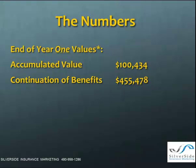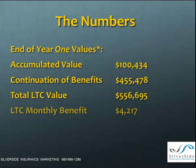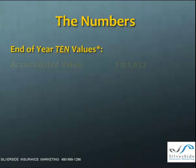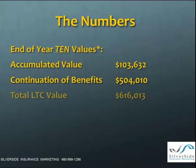$455,000 of the insurance carrier's money is included for a total long-term care value of $556,000. This lady has an 11-year monthly benefit of $4,200. That's where there's a huge bang for the buck. It's all income tax free. And after 10 years, I don't want to focus on the numbers, but you see them here. There is some growth. There is some accrual after 10 years.